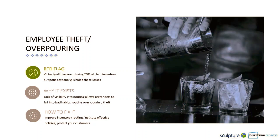I guess if the problem's that big, the question is, how come it isn't obvious to us on our financial statements? How come there isn't an obvious red flag we can look at? And I think the problem is that most operators tend to focus on their pour cost every month. And pour cost tends to often mislead us in that we think the bar is doing great when it actually isn't. And there's a couple of reasons for that.